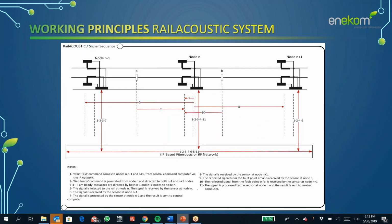When it comes to the signals propagating inside the rails, I would like to describe this system's operation as shown in this slide. In this slide, you will see a node, which is called node N, which can be any node along the way. Node N+1 is the next node on the right-hand side, and node N-1 is the node on the left-hand side. As node N receives a start test command from the central command computer located in the remote control center, the signal generator RAG 100 generates and injects an acoustic signal into the rail from node N.